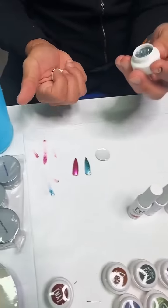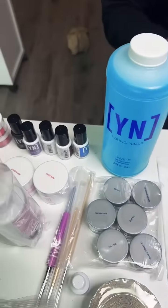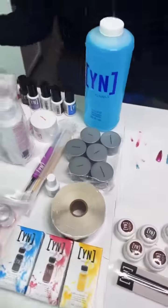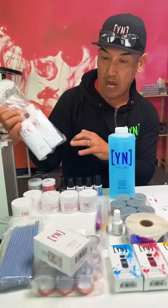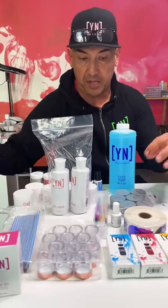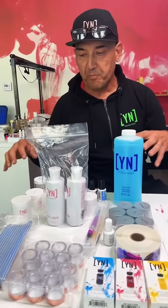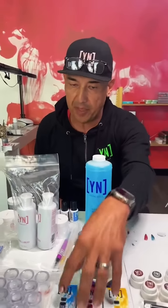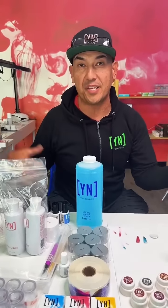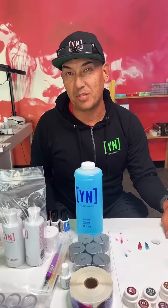And again, that's the beauty of it, you saw the way they apply, and then this right here. For those of you that are just trying to get into the line, you need some working supplies: the 6-ounce liquids, all of the files, the hard gels, the powders, the swipe, the colorant, liquid art. This is going to get you going big time. It's going to be absolutely epic.